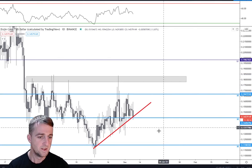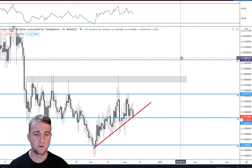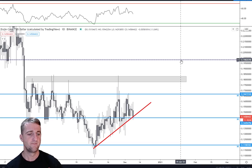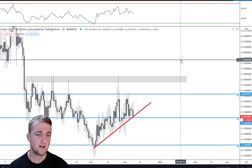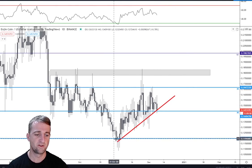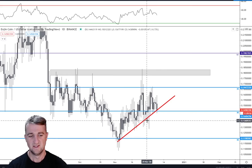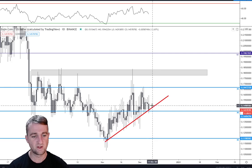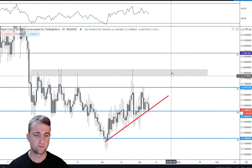But what I will do, once we start pushing up and we do break and close a daily candle above this level at 19, we'll call it 20 cents. Once we close above 20 cents, I will do a further analysis video and we can then look at targeting some higher levels. But to me, this still looks bullish. It is very wicky, but that's just what we've got to deal with. And I do think that once we start pushing up here, these levels will soon fall.